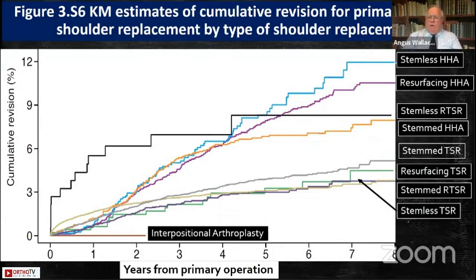Now, it's really important that we identify which are the best. And this list provides our 8-year outcomes from different types of shoulder replacement. The worst outcome is at the top, and the best outcome is at the bottom. So stemless humeral head arthroplasty has a 12% failure rate at 8 years. Humeral head resurfacing has about a 10% failure rate.